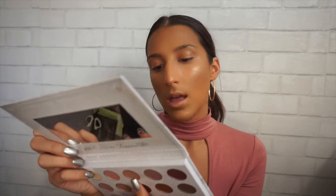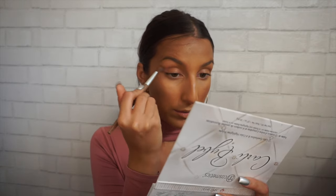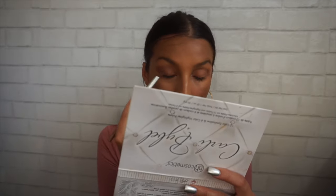So I really like the shade from the Carli Bybel palette that you can get at Ulta. I don't think it has a name on it. No, so it's just this middle top row shade. It's a mauvey, neutrally mauvey color. So I just put some of that in my outer corner. And then after that I'll just do winged eyeliner. I use the Maybelline Master Precise Studio eyeliner.